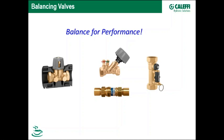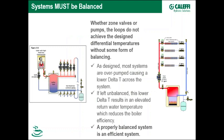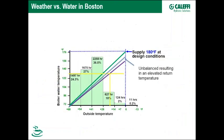Typically, systems are over-pumped, not under-pumped. So if I don't use balancing valves to drive my performance, I start to drive the return water temperature up. When the return water temperature comes up, higher water temperature, lower efficiency. So I may think the green is my supply. I may think I'm designing, in my heart of hearts, for this 20-degree drop in the system, but because I didn't put accommodations to balance the system, and I didn't balance it, in actual installation, I end up with this 10-degree delta T. That's the blue line. Higher water temperature, less time spent condensing during the course of the heating season. Ultimately, the efficiency of that system drops off.